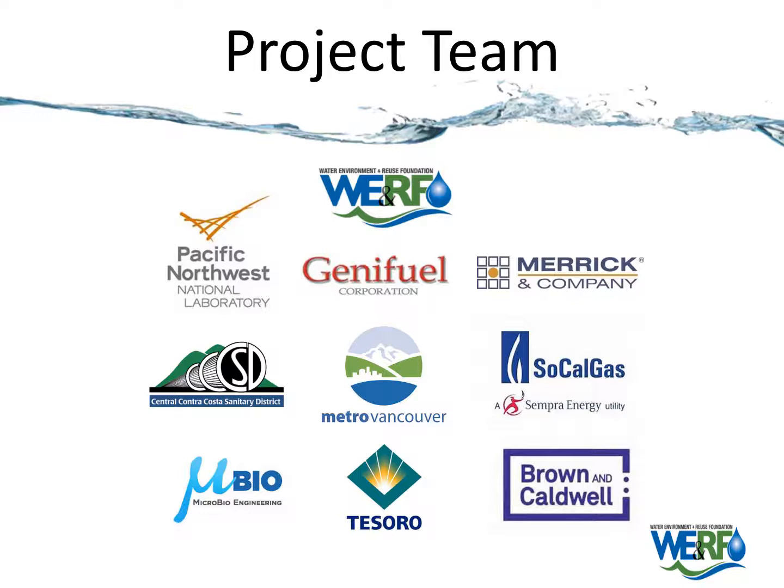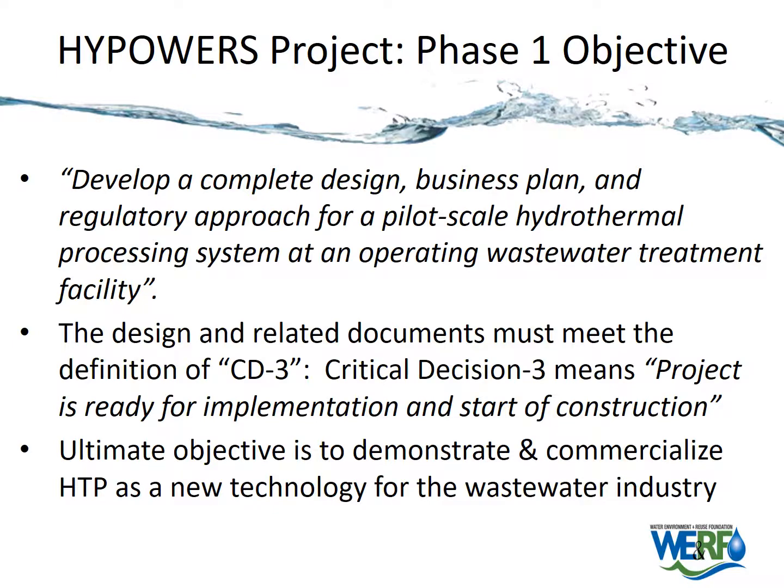This is the project team. It includes WE&RF, Pacific Northwest National Laboratories. Genifuel, the technology provider, has licensed a lot of the IP from PNNL. They've also co-developed some of the IP. An American company is the design firm. We're working again with Central Sand and Metro Vancouver. Our partners on the offtake for the gas and the oil are SoCal Gas in California and Tesoro, which is a refinery in California. Brown & Caldwell is helping with some of the regulatory permits, and Microbiome Engineering is helping with some of the research to support that effort. I should mention we have about 16 utilities that are also participating in that project and engaged in providing input from the end user perspective.